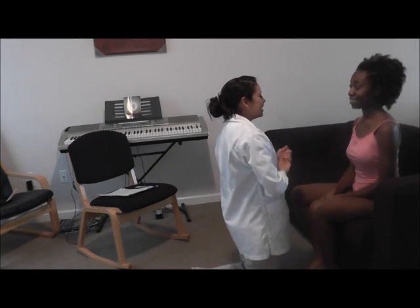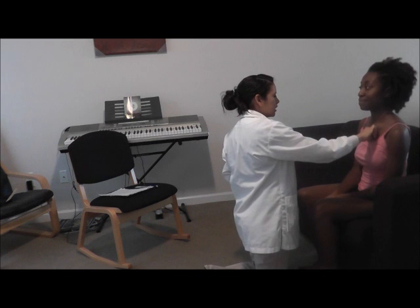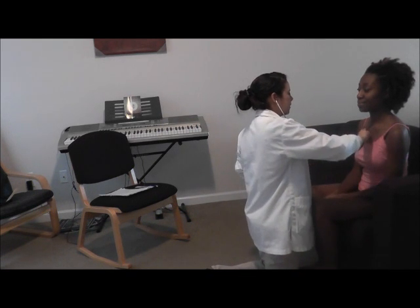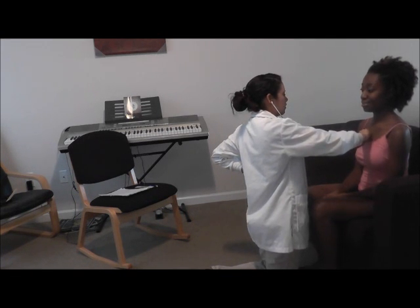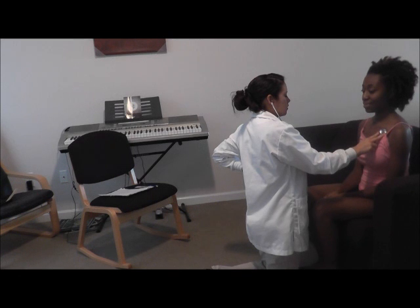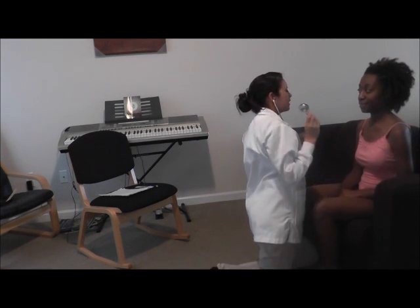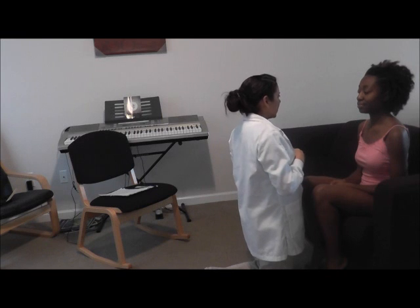Your skin color in the front is again brown with no lesions. It's warm and your skin turgor is fair. Now I'm going to listen to your lungs in the front. If you can breathe in and out every time I touch the stethoscope. And we have vesicular breath sounds in all the lung fields, no adventitious sounds.